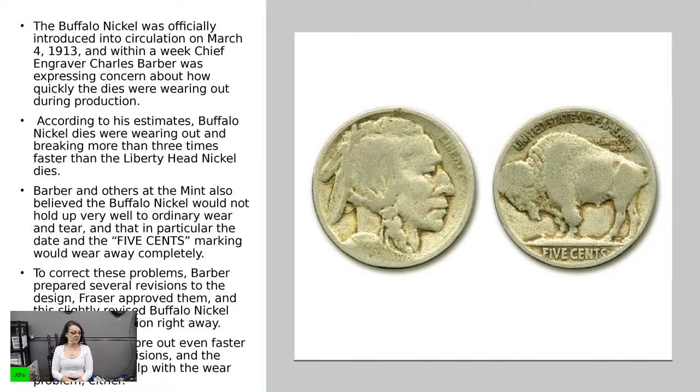To correct these problems, Barber prepared several revisions to the design. Fraser approved them, and this slightly revised Buffalo nickel went into production right away. Oddly, the dies wore out even faster after Barber's revisions, and the changes didn't help with the wear problem either.